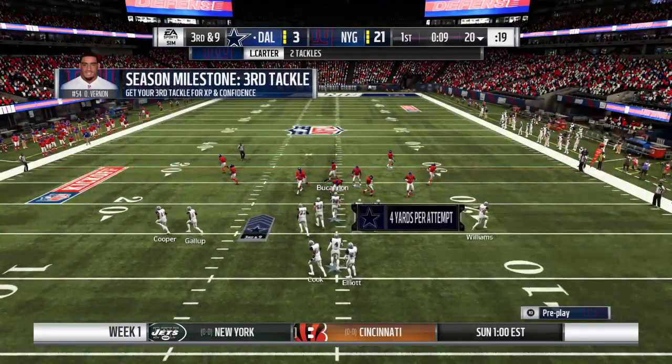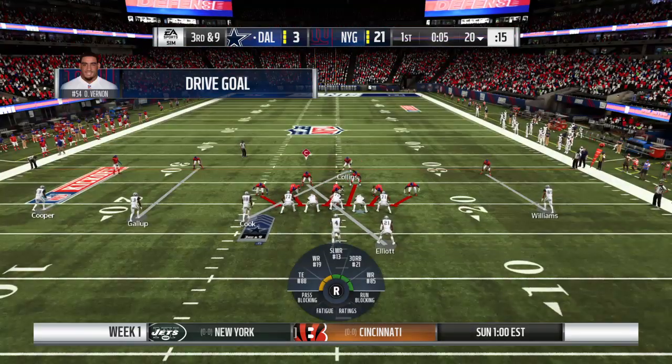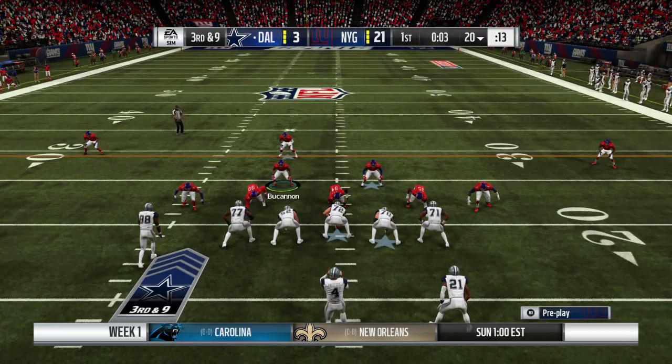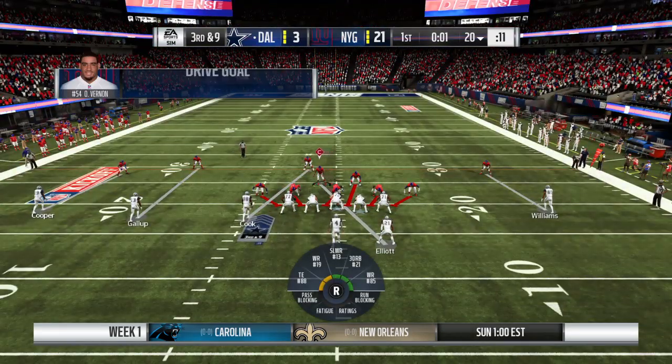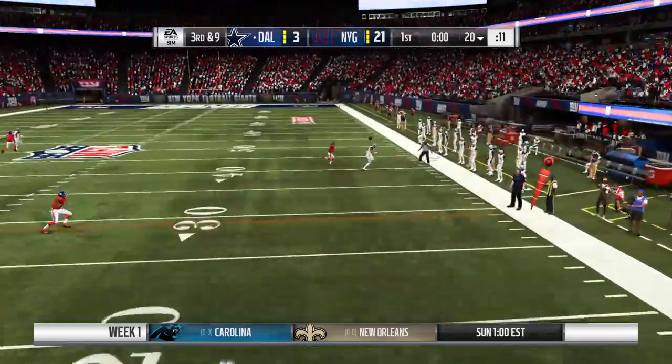So many things have to come together just right for a screen pass to break for big yardage. The blocking, the timing of the pass to the runner. Everything has to fit together just right. But on that play, the defense was able to disrupt things and hold it to a short gain.